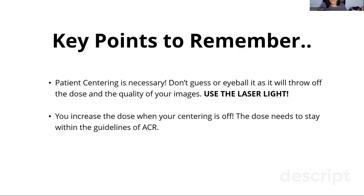Also, you increase the dose when your centering is off. The dose needs to stay within ACR guidelines. Now, there are some exceptions to the rule though. The exception is that sometimes we get patients that are not ideal, they're contracted, they have a lot of body habitus as far as adipose tissue. Some patients are very large. What I say to that is just make sure you do the best you can and try to center them as properly as you can and try to immobilize with table straps. Sometimes that does help to offset some of that extra scatter.